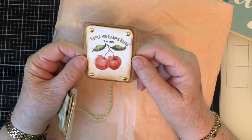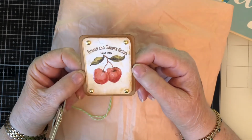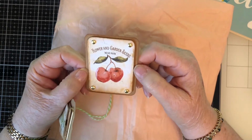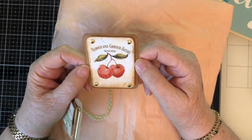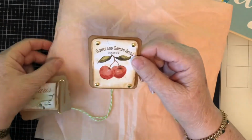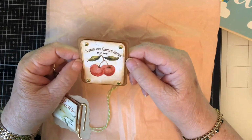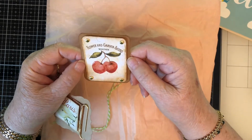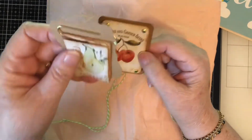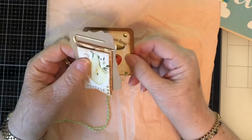And this is from the Fruit Paradise collection from Prima. I love Prima. And I recognize it because I just used this collection for Miss Judy's swap last month for the circle pockets, pocket tags. So I love it. If I own it, I love it.